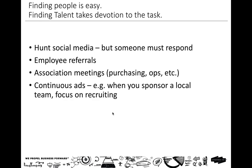There's a few techniques here. Hunting on social media: if you've got some people that do it, but a 25-year-old is probably not going to be able to recruit a 20-year experienced recruiting executive. So the question is, who is hunting for who in social media? And you'll find that most of the highly experienced employees don't waste a lot of their time doing that.